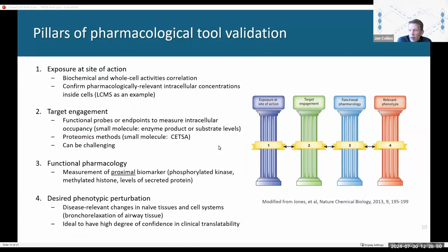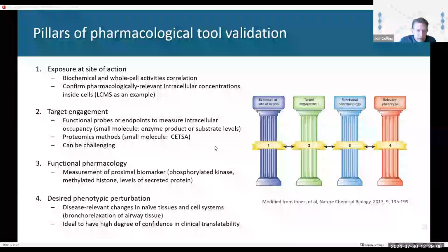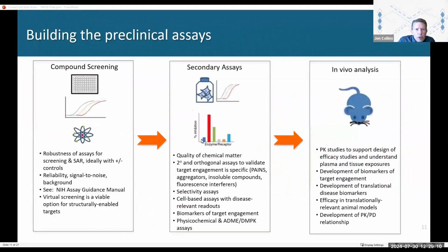Down at the bottom, desired phenotypic perturbation, and here's one example: bronchorelaxation of airway tissue. That's just one measure, one example. But it's ideal to have a high degree of confidence in the clinical translatability and hopefully disease relevance when building your preclinical assays. The one on the left is probably a little less relevant for this presentation, but I put it in here anyway, just to be thorough.